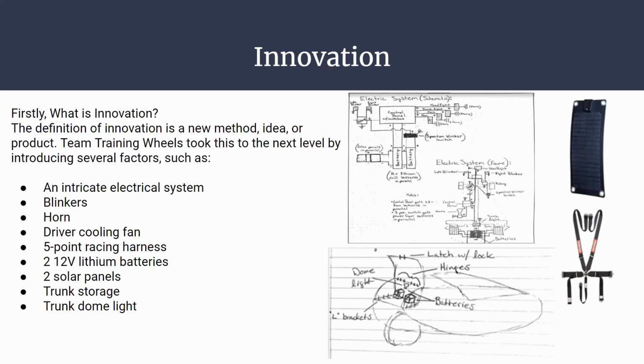When you think of innovation, you think of what sets you apart from somebody else. So Team Training Wheels wanted to take this to the next level, having a certain cool factor as well as being completely different than anybody else. Our innovation was going to be an intricate electrical system. We were going to have 2 lithium batteries similar to what is run in power tools, such as an electric drill or electric impact. We were going to run 2 12-volt batteries in parallel to give us double the cranking amps.